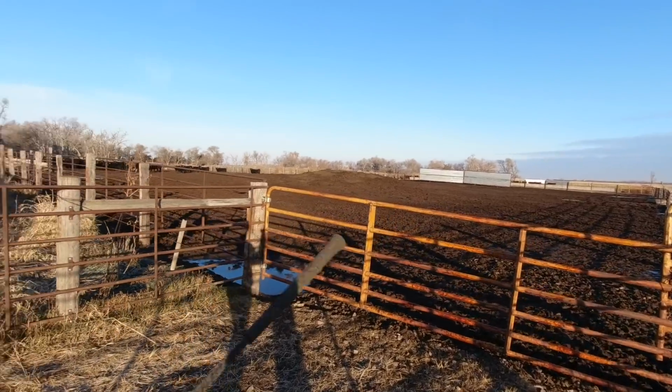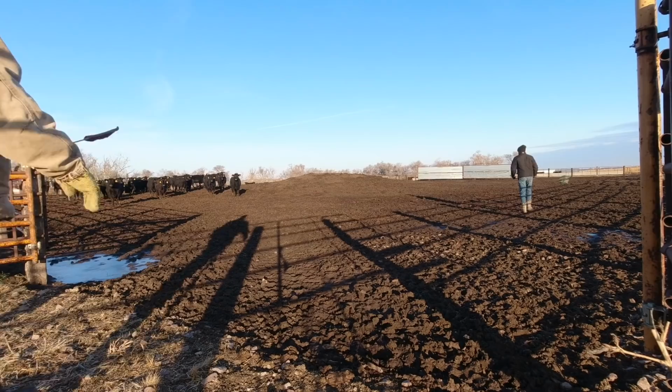30 degrees, just below freezing. Not too bad out here. It'll be warming up. Probably be getting hot later today. Especially right after I get done running through all these pens. Probably be pretty warm.